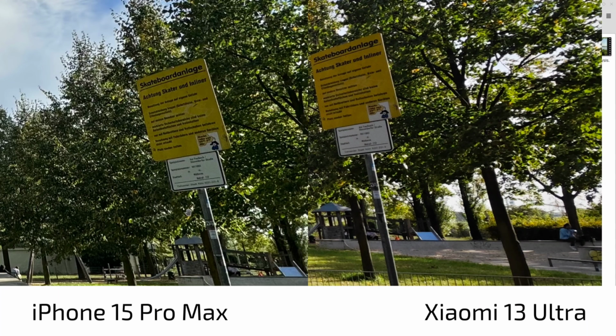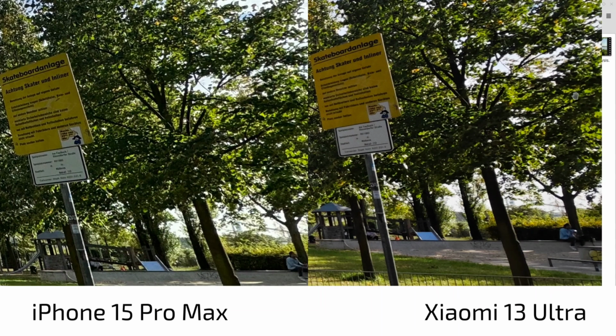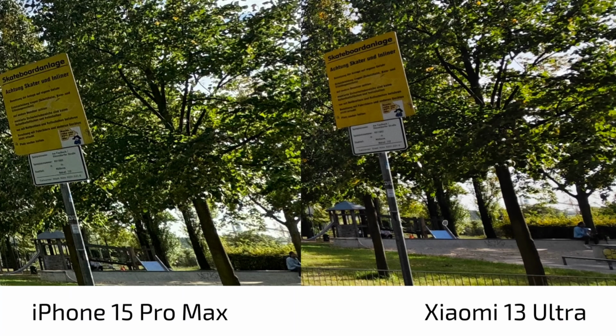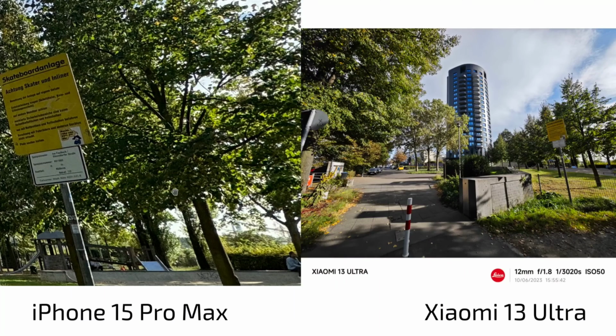What we can see is also, when we go to the far edge, that we have a little bit wider field of view on the Xiaomi 13 Ultra, because the Xiaomi 13 Ultra is using 12 millimeters here, and the iPhone 15 Pro Max is using 14 millimeters. Otherwise, we can see chromatic aberrations on both, which is pretty much the deal here.